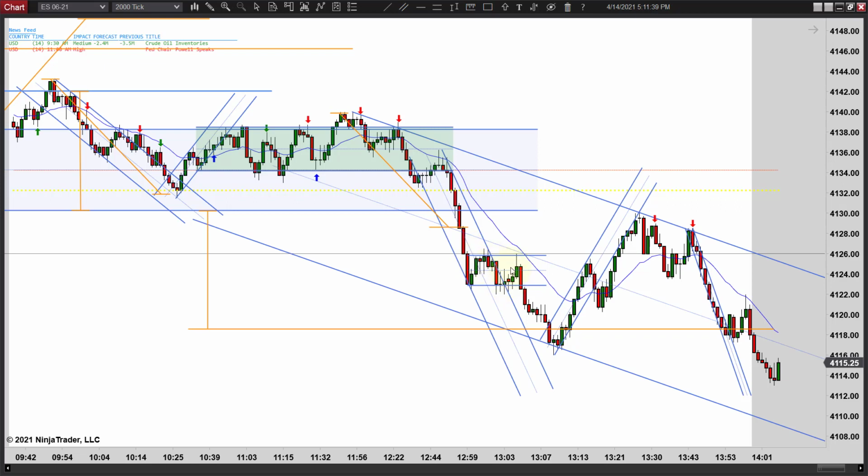And then you're just kind of chopping sideways. I don't see any entries there. No way to get in that trade. And then we bounce and come right out of there. And again, this is a pretty strong move down here now. So you don't want to be trying to buy any lows or anything like that.